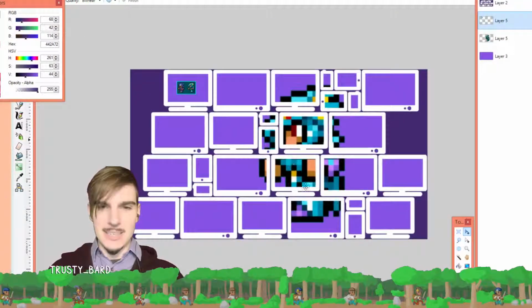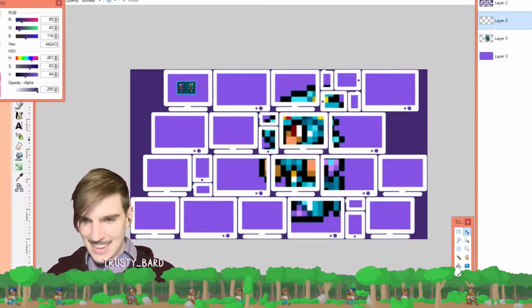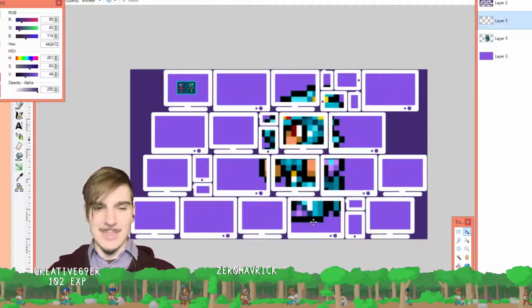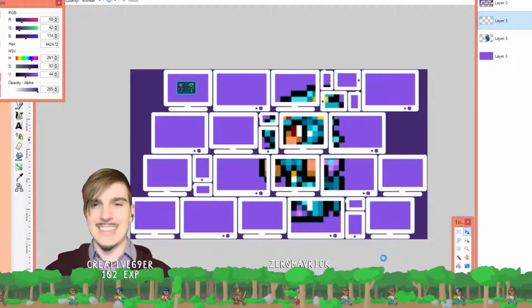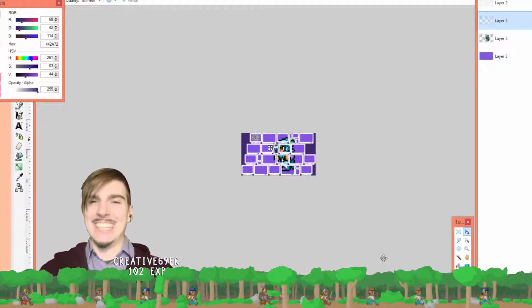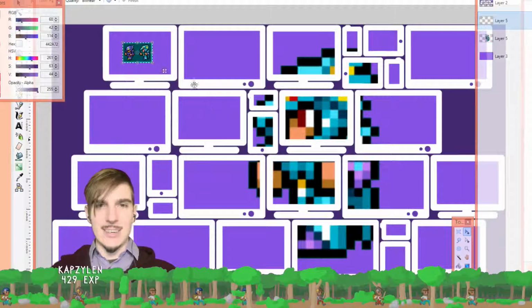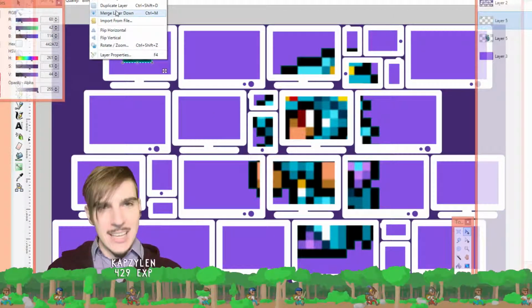But this image is now 14,000 pixels by 8,000 pixels, whereas previously it was a quarter of that, I guess. I just hit undo, and it used to be 3,600 pixels across. All right, so layers. Let's try that again.